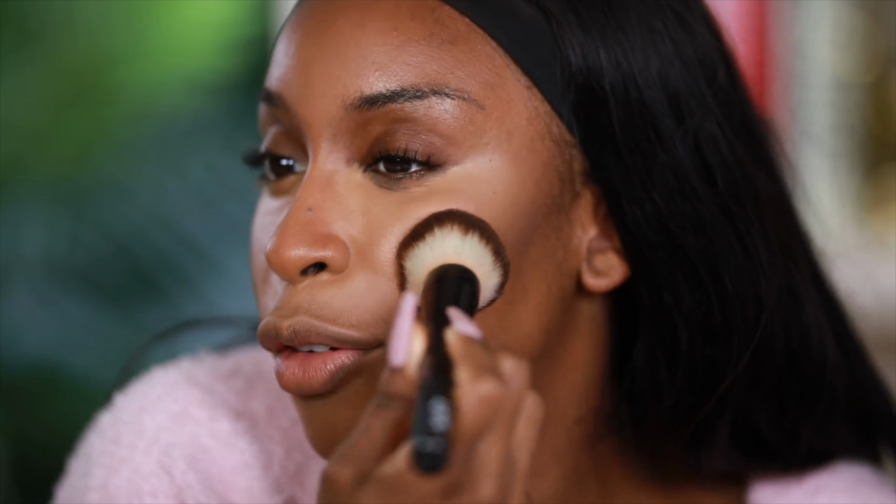Okay, I'm doing the same thing on this side. Once again, I'm not actually adding coverage. I'm really just doing this to blend out all the harshness of the contour and the concealer. The foundation does smell good, but I know for a fact a lot of people are not gonna like this. But I do actually like the way that smells.